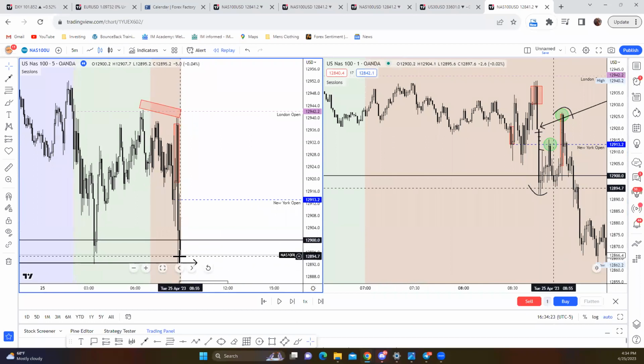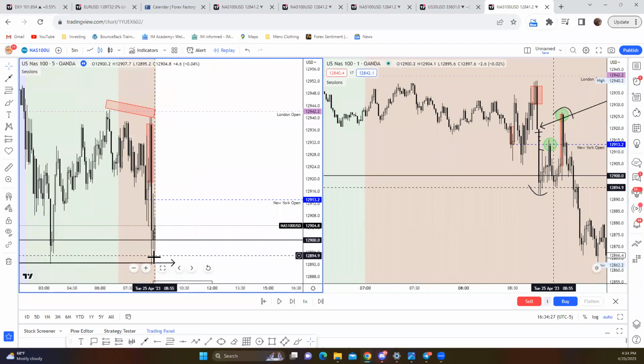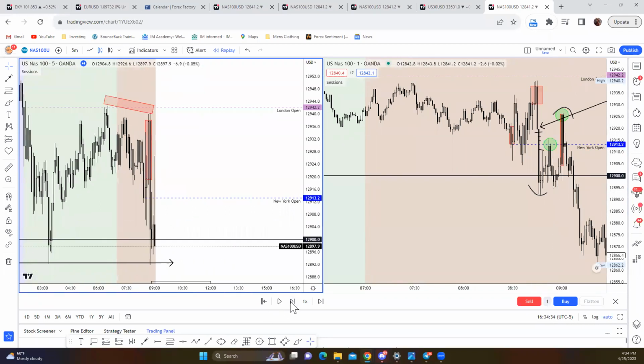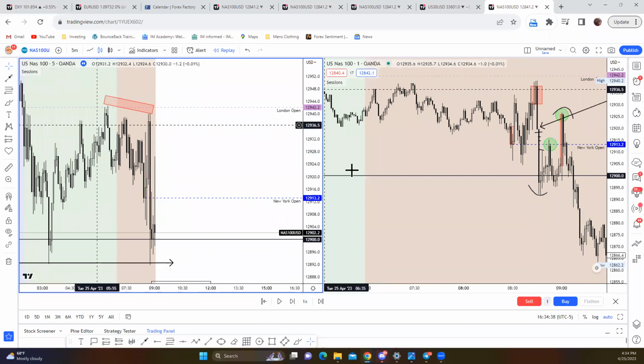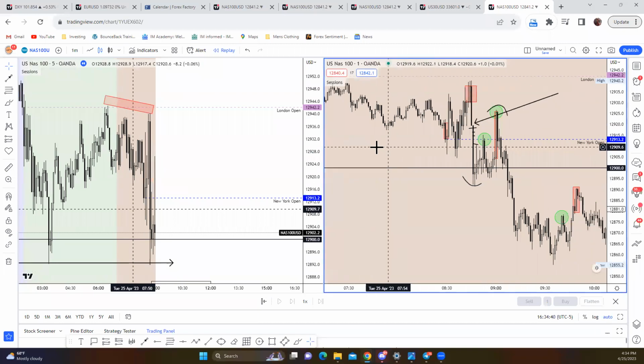So kind of take you guys with the time here. The time right here was 8:55, right? So like I said, you're looking for things that happen at 5 minute closes. So this next 5 minute close, what did price do? Exactly. Right. So in a 5 minute, you guys are seeing how this is working out.